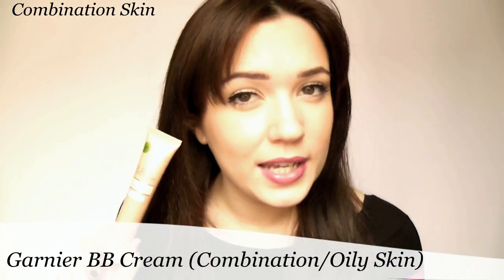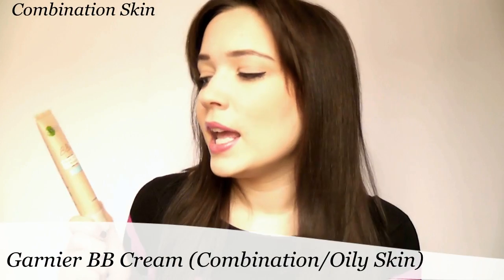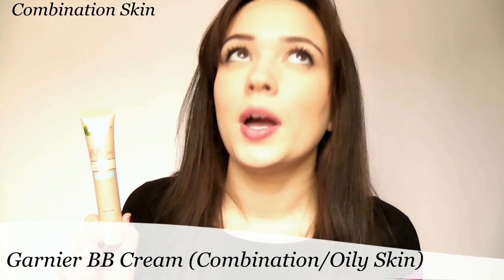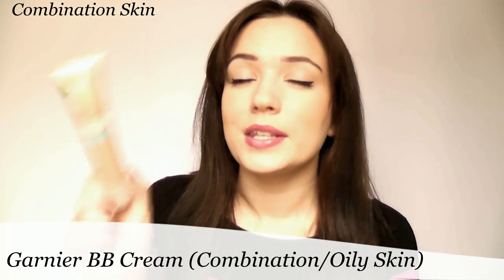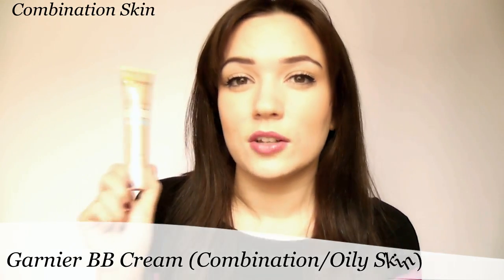Now for combination skin that's kind of maybe on the drier side, kind of oily, kind of dry skin, then I would recommend the Garnier BB cream. I love this stuff. This is awesome. I put this on, my skin glows, it looks healthy, it looks really natural, because it looks sheer on the skin. I don't know how it works, but it just looks really sheer on the skin. It looks so natural, like your skin is just glowing from within, and that it's totally just your natural skin type, but it's not, because it gives you a little bit of coverage. So I love this one.